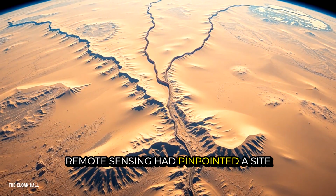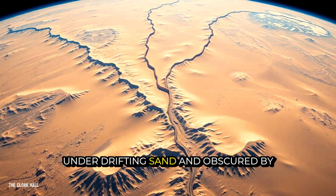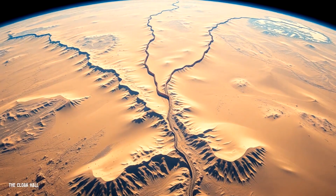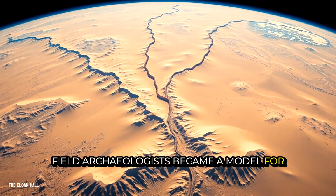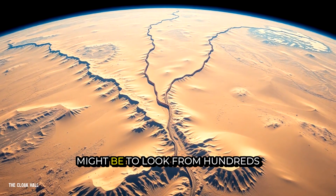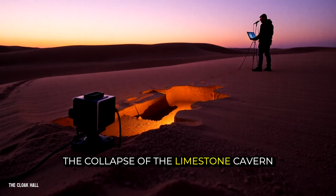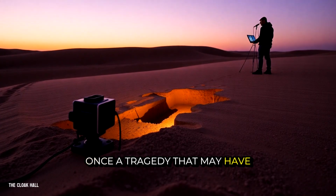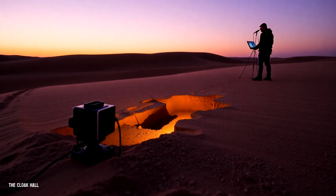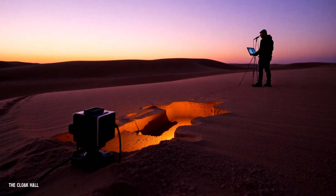Remote sensing had pinpointed a site that traditional surveys had missed, buried under drifting sand and obscured by time. The partnership between space engineers and field archaeologists became a model for future projects, showing that the best way to find a lost city might be to look from hundreds of miles above the earth. The collapse of the limestone cavern, once a tragedy that may have ended the city, now became the very clue that allowed its rediscovery. What other desert legends might be grounded in reality, waiting for the right satellite to bring them back into history?